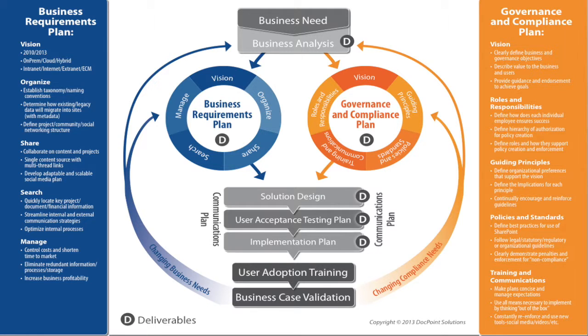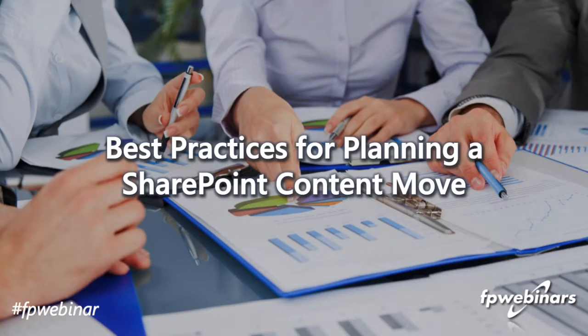A key to this on the side of that gray area in the middle, you'll see communications plan. If we involve those stakeholders early and often, we have to make sure that we communicate to them and let them know what's going on. If the content has been migrated, has it been successful? Can they find the content? If we engage them early and get stakeholder approval, then that's going to help us with our other migrations as we move across the enterprise.